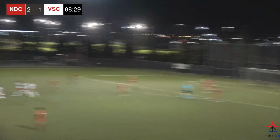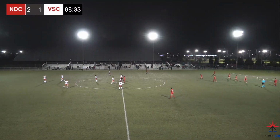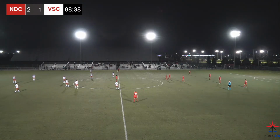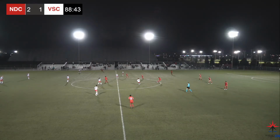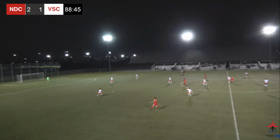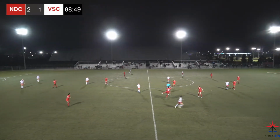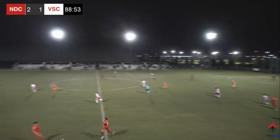And you can see the enthusiasm here to get this game restarted. Vaughan's cranked up the intensity here in the last couple minutes. I think Jada Collins' yellow card really motivated this Vaughan Azzurri side that they weren't going to get pushed around by a bunch of teenagers all of a sudden.